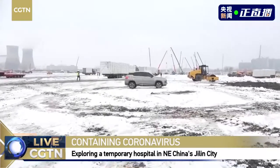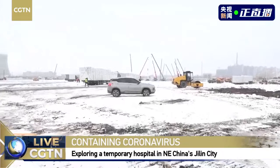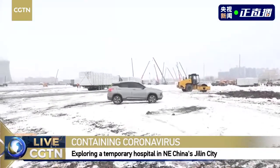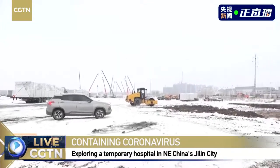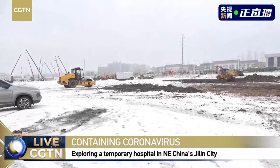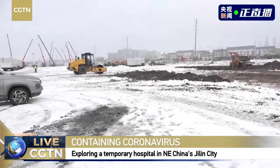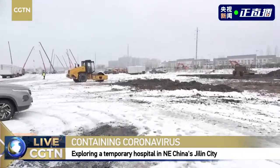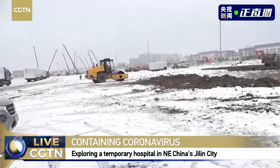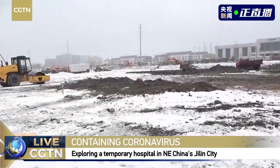And we approached agencies that we have worked with before, and this is the epidemic time, and it's very difficult for you to find people working here. And truly, it's incredible that we managed to put together hundreds of construction workers within a very short span of a couple of days. And truly, we have mobilized a great number of construction workers very quickly.